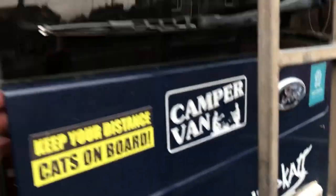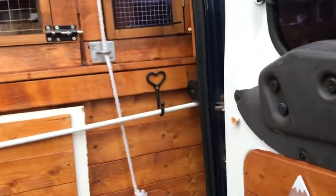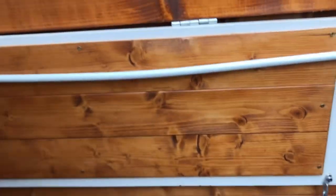And then in the back obviously we have the shop bit, let me show you that. The noise you can hear is the noise it makes. There we go, shop in the back, sorry. Obviously she's squealing at the moment. She squeals because the door's open.